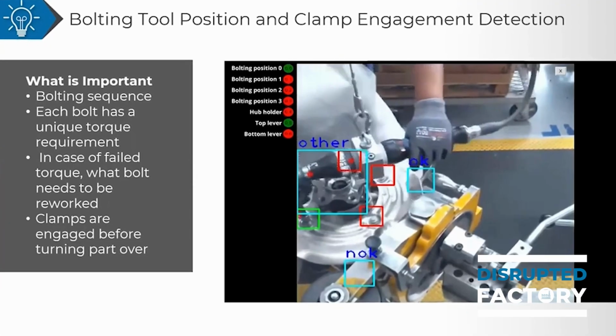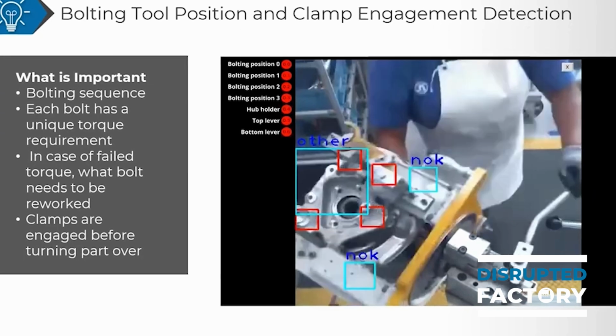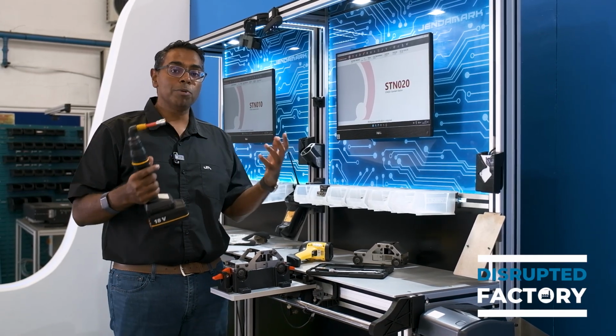Now we can use computer vision to detect the position of the bolting tool and only enable it when it's in position and completely free of any mechanical devices. This is an example of a virtual position control device.